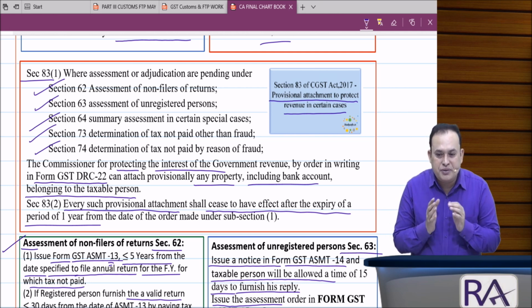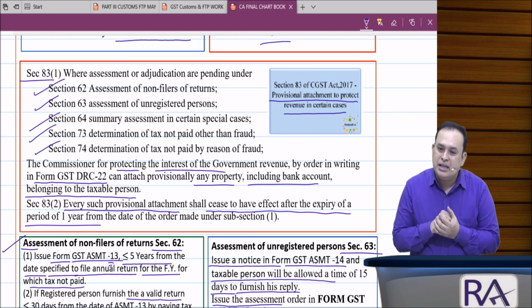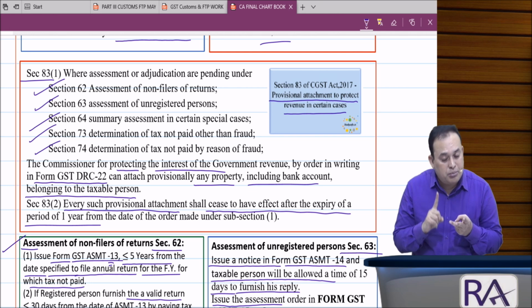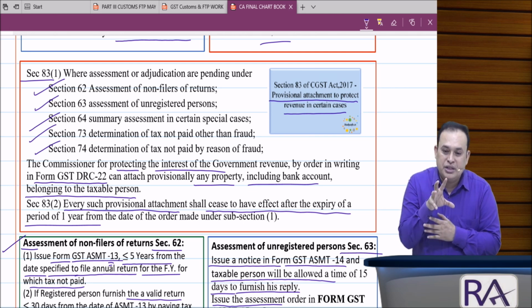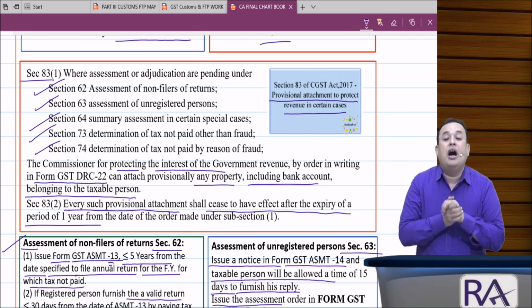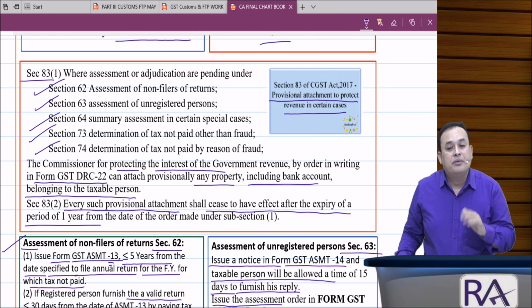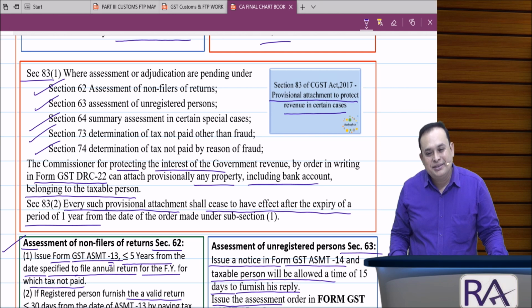A quick recapitulation of section 83. What does 83 talk about? Provisional attachment of any property, movable, immovable, including bank account. In what cases? Assessment of non-filers of return, assessment of unregistered persons, summary assessment, and show cause notice cases under 73 and 74. In these 5 cases, provisional attachment takes place by an order in form GST DRC 22 by the commissioner of central tax or state tax, as the case may be. How long is it valid? For a period of 1 year, within which it is to be recovered. Is that clear, sir? Otherwise, after 1 year, it automatically ceases to exist. Which one? A provisional attachment. Is that clear, sir? Section 83.